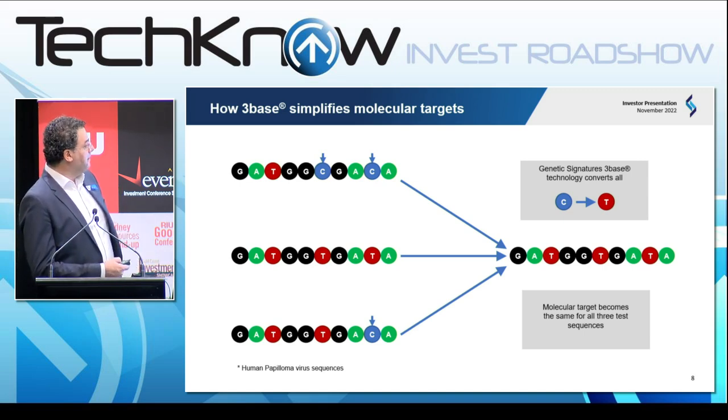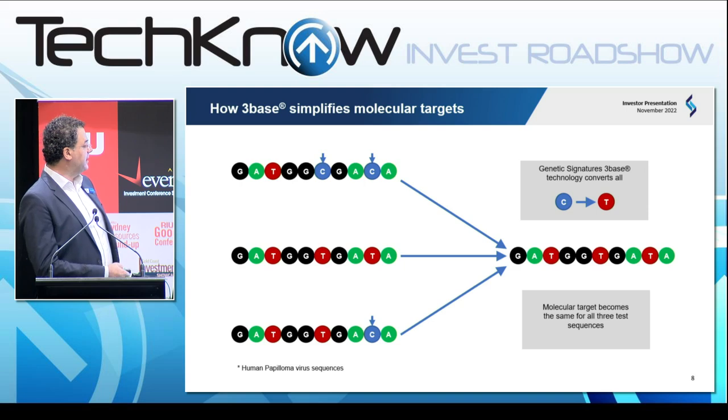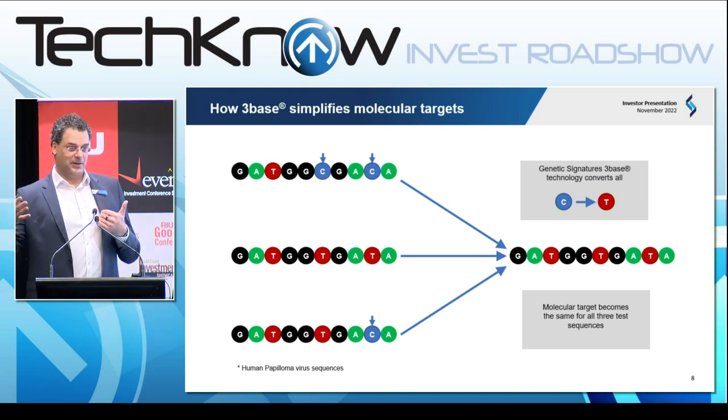So what we've done is when we look at, this is actually real sequence, it's human papillomavirus, it does cause cervical cancer. These are just 3 variants of HPV. This top one has 2 C's, this middle one has none, the last has 1 C. When we convert every C to T, we end up with the one target, which is representative of all these 3. So we only have to look for one variant to pick up, or one sequence to pick up all variants.